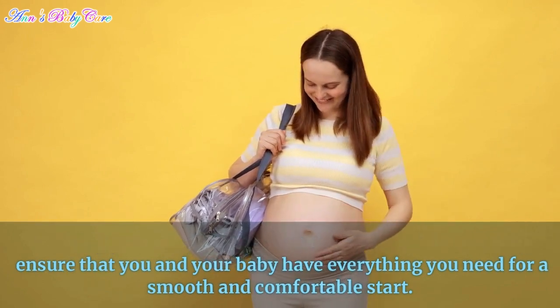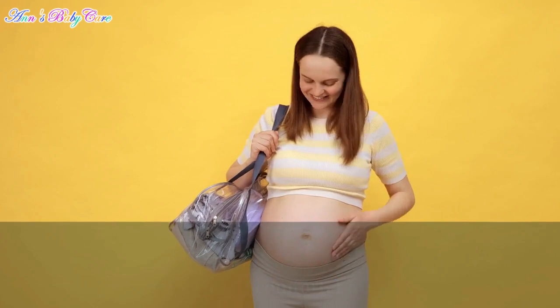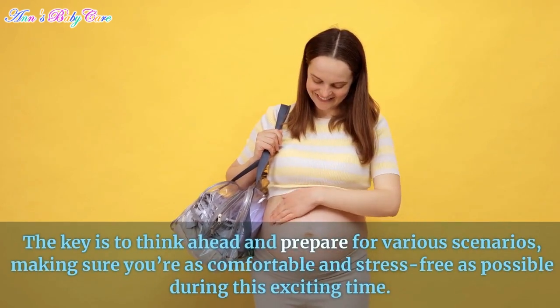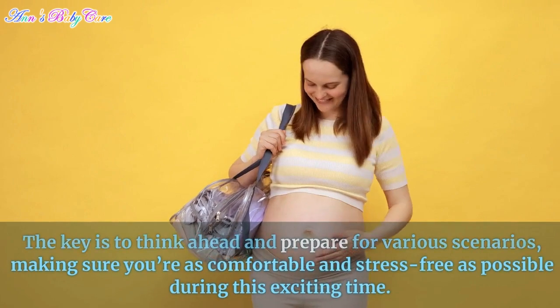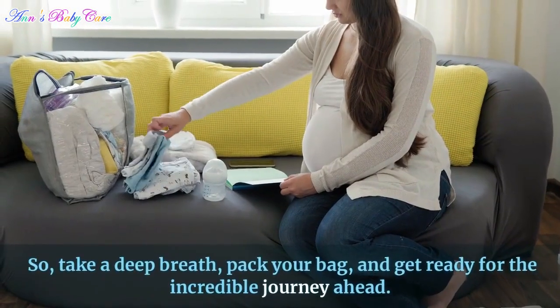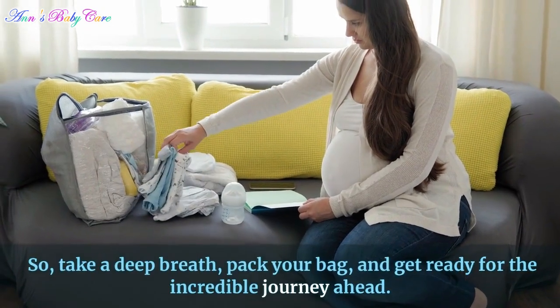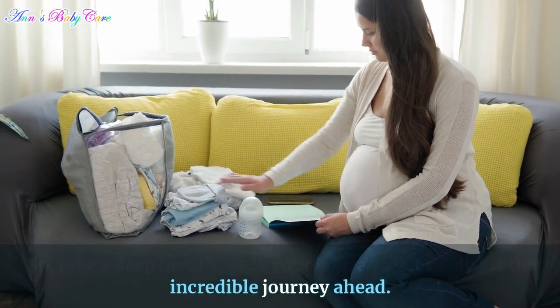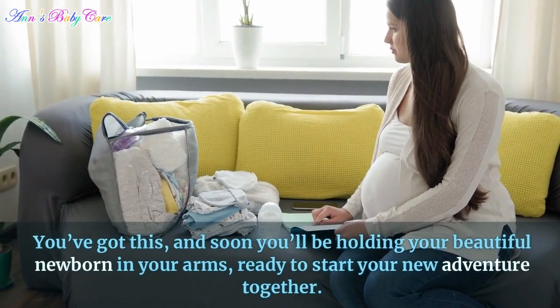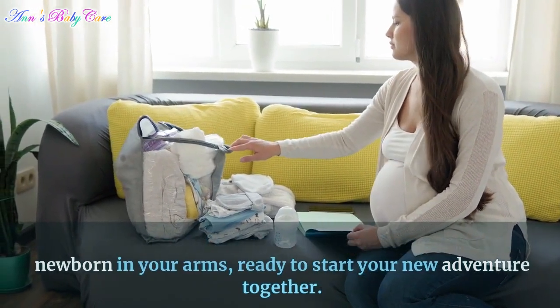The key is to think ahead and prepare for various scenarios, making sure you're as comfortable and stress-free as possible during this exciting time. So, take a deep breath, pack your bag, and get ready for the incredible journey ahead. You've got this, and soon you'll be holding your beautiful newborn in your arms, ready to start your new adventure together.